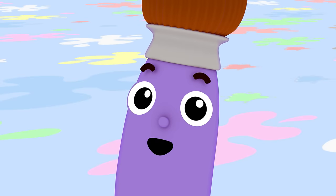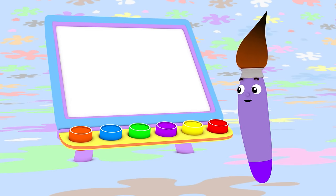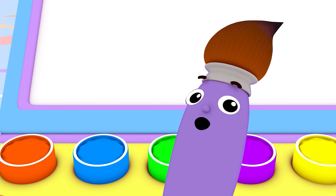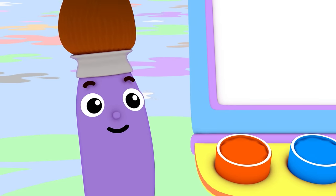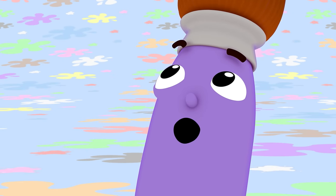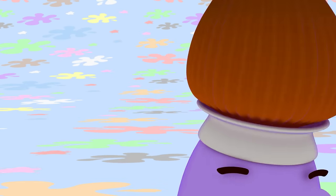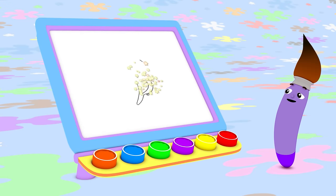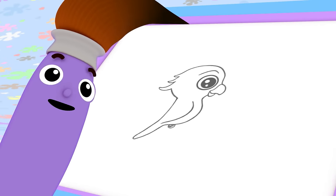A favorite? I don't have just one favorite color. I love them all. I choose colors by what I feel like painting that day. What do you want to paint today? Today, I feel like painting a parakeet. What color should I use to paint a pretty parakeet?